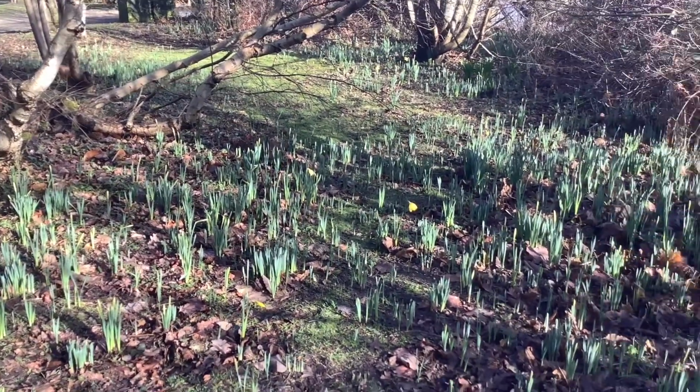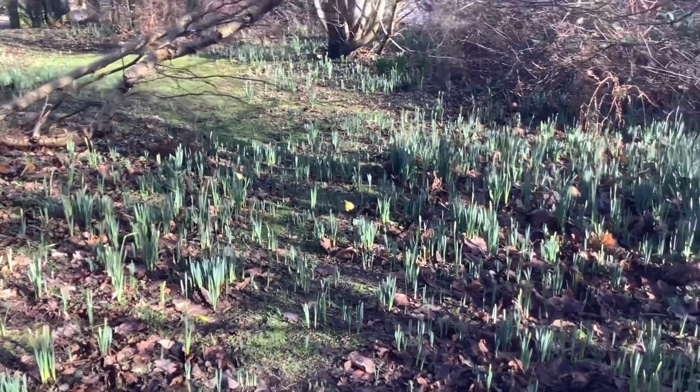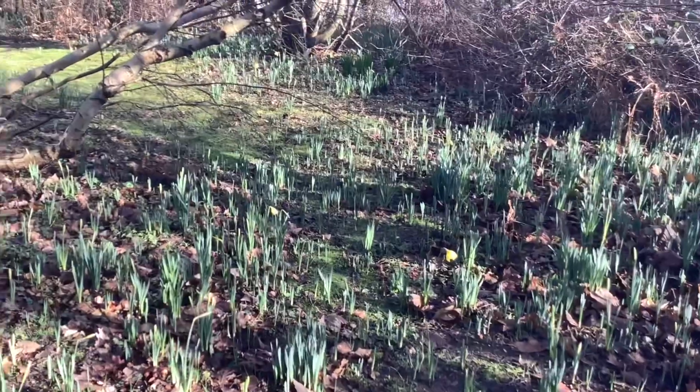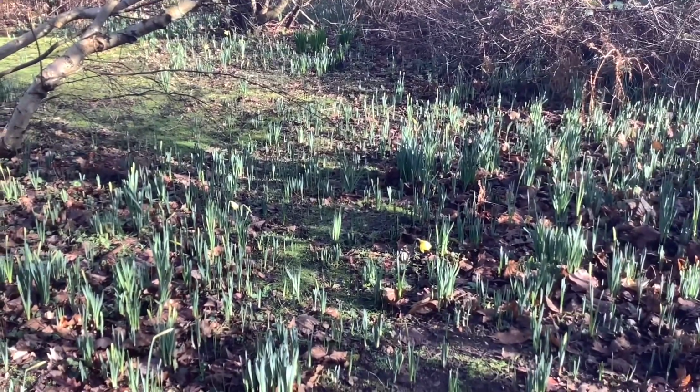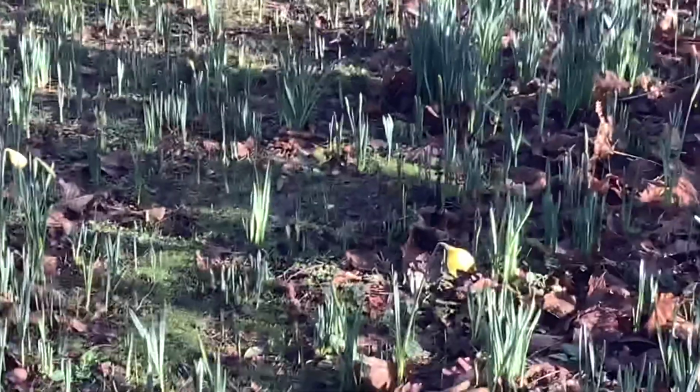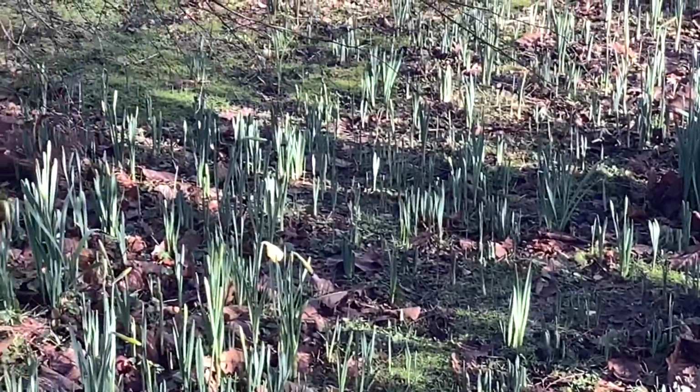It's Friday the 5th of February and we've just come out for a little walk. The sun is shining, it's quite warm. I think it's about 7 or 8 degrees and look at this, we have got daffodils out. There we go, a few daffodils.